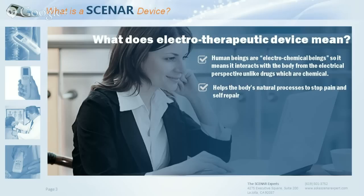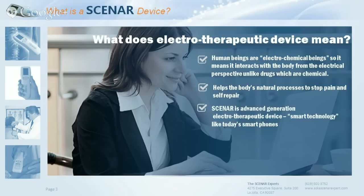Now, in the US market, scanner devices are classified as Class 2 medical devices. And again, as I said earlier, you want to check that any device that you're investigating is actually registered in your country by its regulatory body, because not all devices are. And those regulations are purely in place to protect consumers.